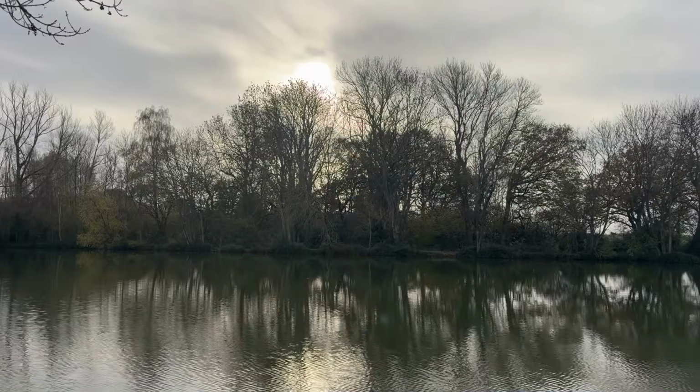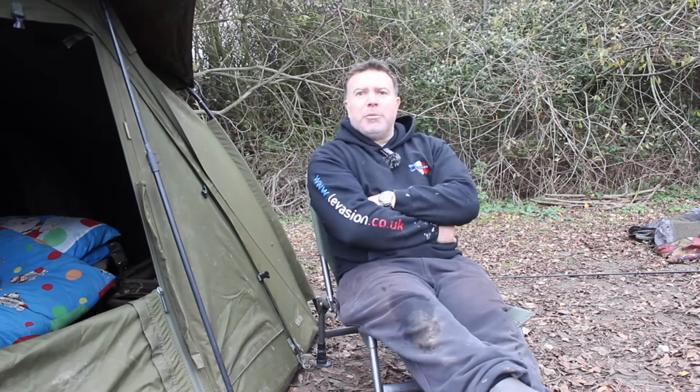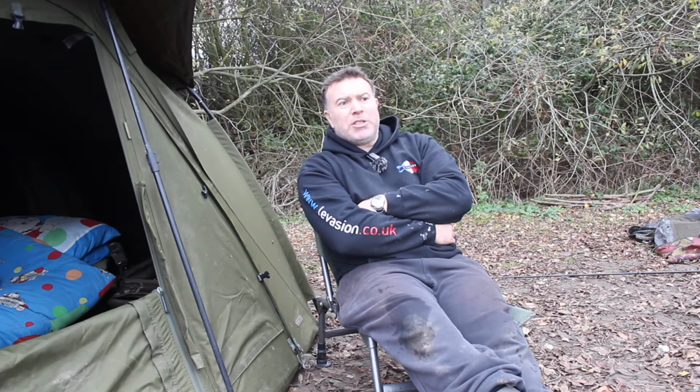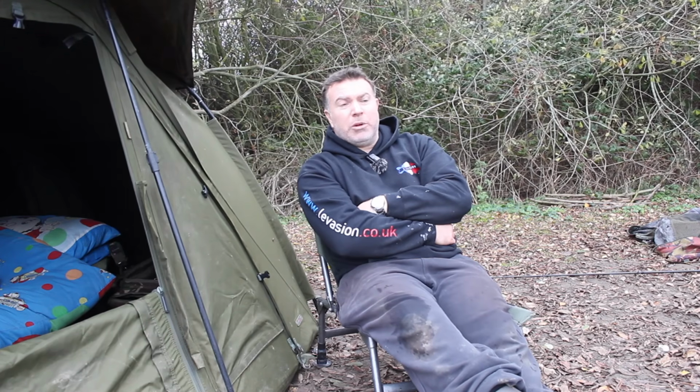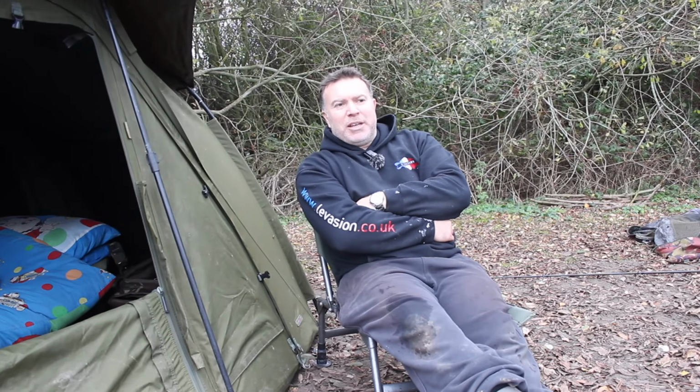Basically over the last couple of years they've done a lot of work around the bank, cleared a lot of the overhangs and things like that, which has changed it slightly, because it always used to be a case of fish to the far margins. Can't do in the summer because it'll be busy, but this time of year that's what we used to do, and I am still doing on one rod, but unfortunately that rod hasn't done anything yet, although it's only been an hour and a half or so I suppose, but I'm used to getting bites pretty quick.